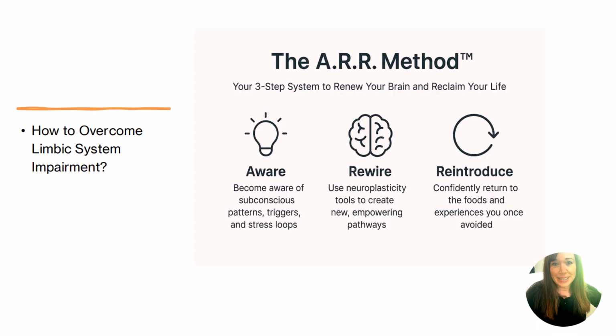And now I'm excited to walk you through the 3-step system I personally use to overcome chronic symptoms and sensitivities, including food reactions, sensitivities to environments like EMFs, mold, and even chronic fatigue. And this method is rooted in brain rewiring and nervous system regulation, and it's helped countless others find freedom in just a few short weeks.